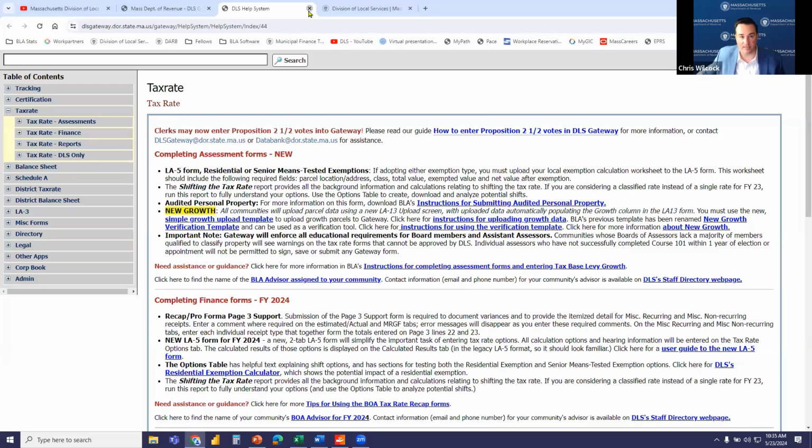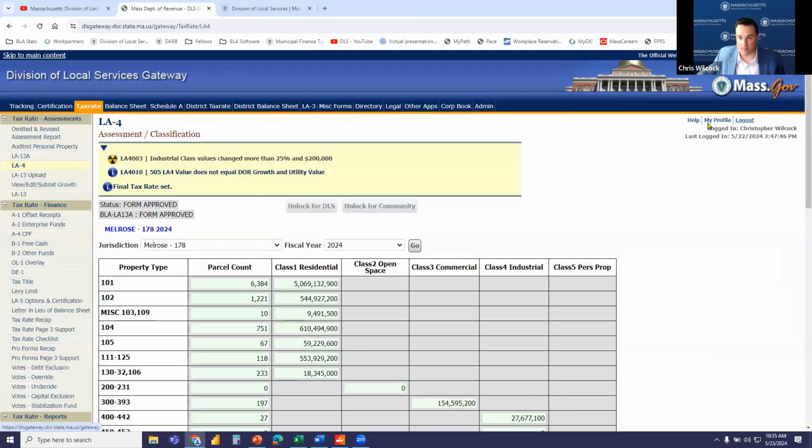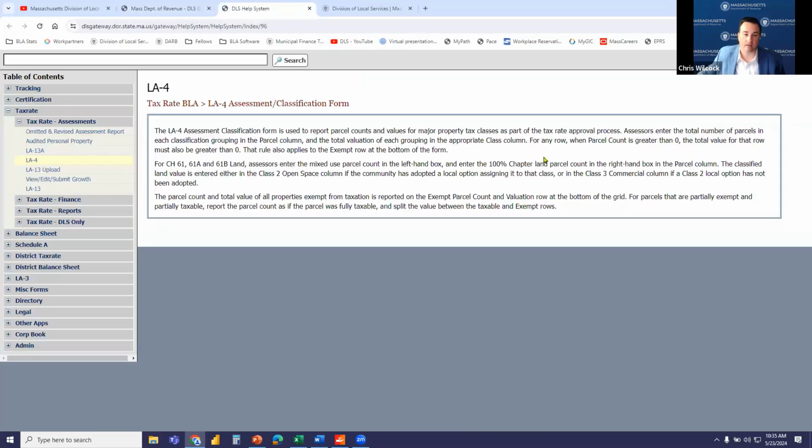So again, that's a help section. If you're not familiar with it, depending on what form, if I go on the LA4 and I click help, this help section goes right to the LA4. It addresses some of the items. So this is something that was existing. This is going to be more robust in the future.